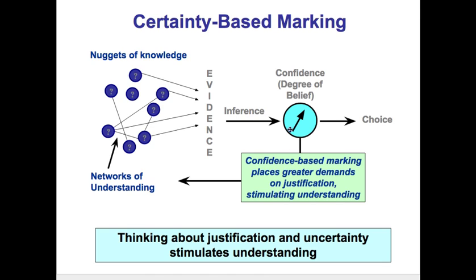And when you're doing that, confidence-based marking, CBM, it places a greater demand on justifying and stimulating your understanding. Okay? So if you try to justify your answer, it stimulates you to understand. It actually makes you try to build these networks between the nuggets of knowledge that you have. I think that's really important, and that's something that we should always think about. How can I not just give them nuggets of knowledge, but how can I make these connections for them? How can I help them to get these connections for themselves?